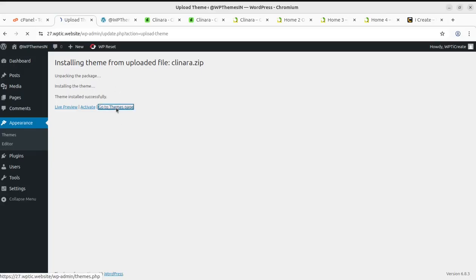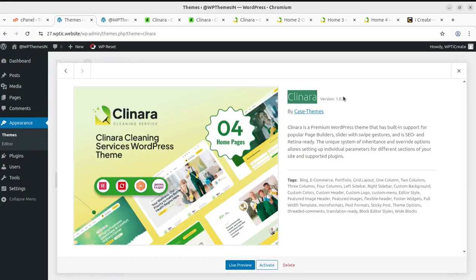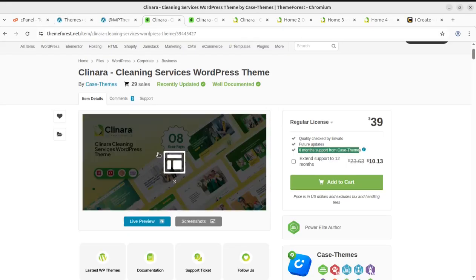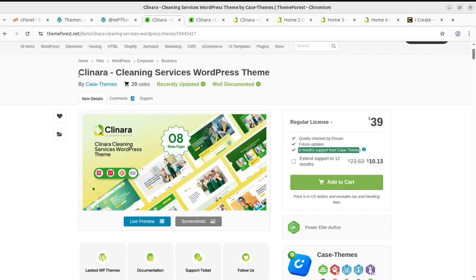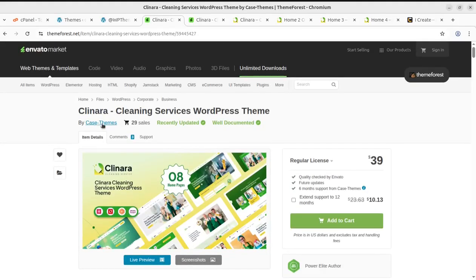So you can go to the theme page just to check the details further. This is Clinara here with the default theme, and if we are checking the details, this is a very first version of this theme. So this is a new theme as I assume, and I can see the latest release was done on 23rd of August, just 2 months back, and a very less number of sales as of now. But yes, we can get a wonderful website using this theme.